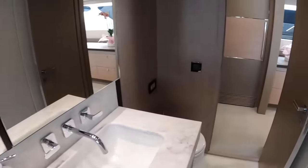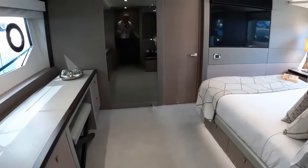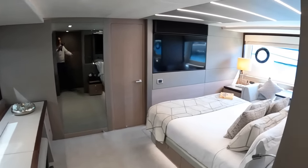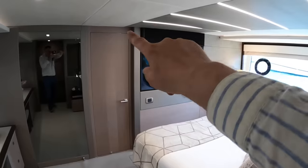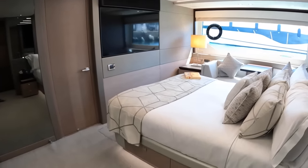So that is the accommodation. We're going to take a look around the decks. We'll look at the engine space. We'll look at the crew cabin as well. How amazing is that? Massive TV in here. Massive audio soundbar system. Just superb.